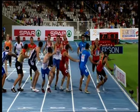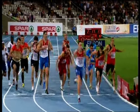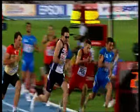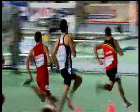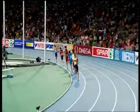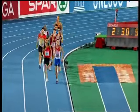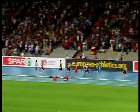Now, here's Tobin to Rooney. The key for Rooney getting Great Britain back in this is pushing himself past the Russian there, not letting him impede him, and then going past Italy and Poland, cutting them off. At this point, great move by Rooney. He's a great international 4x400 meter relay runner with incredible experience. Now, he's perfectly positioned at this point, but at this point, he does lose contact with Jonathan Borlée on the anchor. Now, look at that gap.